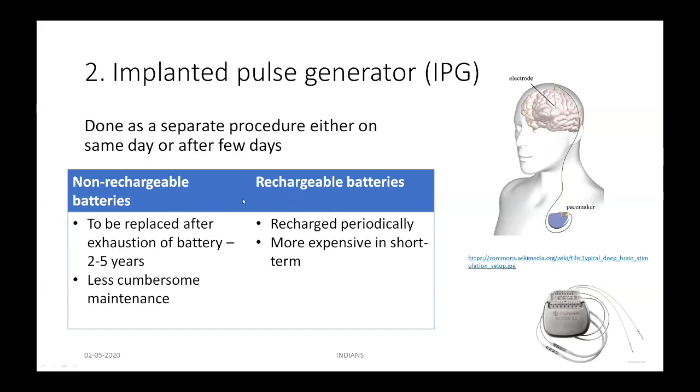There is another new development, that is rechargeable batteries, where you can recharge the battery periodically. Usually once in 1 or 2 days, you recharge the battery. The advantage is that it may not be replaced that frequently. And the disadvantage is that it's more expensive in the short term. It's almost double the cost. If this one costs around 5 lakhs, this costs around 10 to 12 lakhs. So it's quite expensive in the short term. The other disadvantage is that you should always be worried about whether the battery is charged or not. Sometimes the battery goes off suddenly, and especially in people with mood disorders, it's been seen that there's a sudden worsening of mood, and even suicidal ideations have happened. So that is one disadvantage. So either of these 2 options, as per the patient's preference, can be tried.